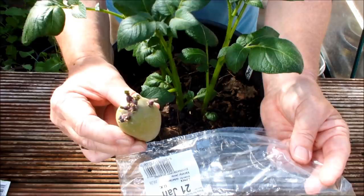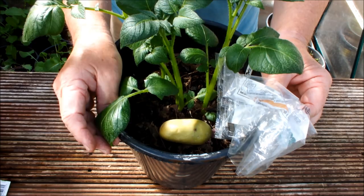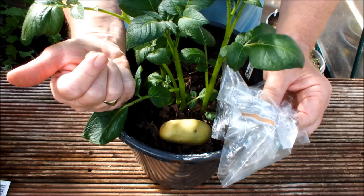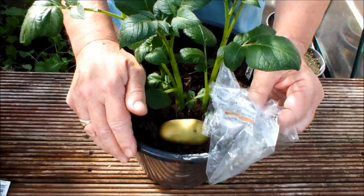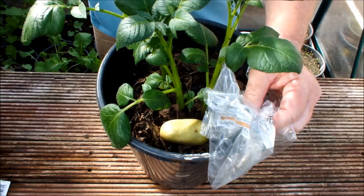I think this packet here has given me more information than that packet that came with the certified seed potato. I think I've got just as much information about this store-bought potato as I've got from that certified seed potato. What do you think? I don't know. I honestly don't know what's been certified here. Right, let's move on to the second half of this video. That's certified seed potatoes out of the way.